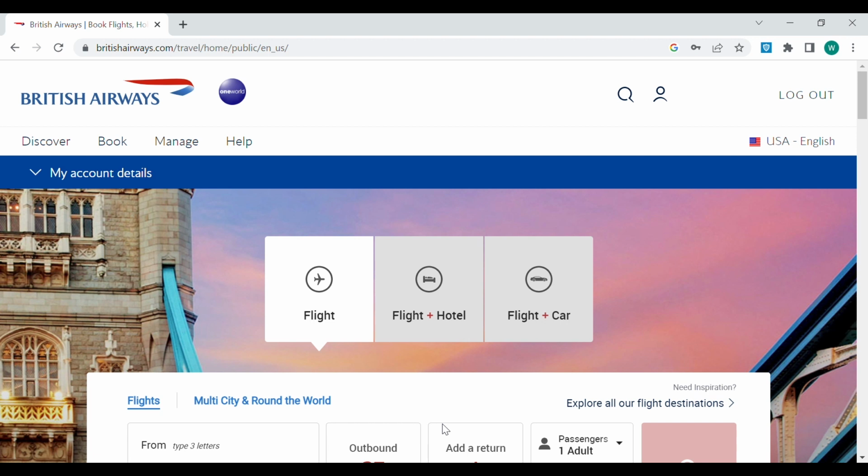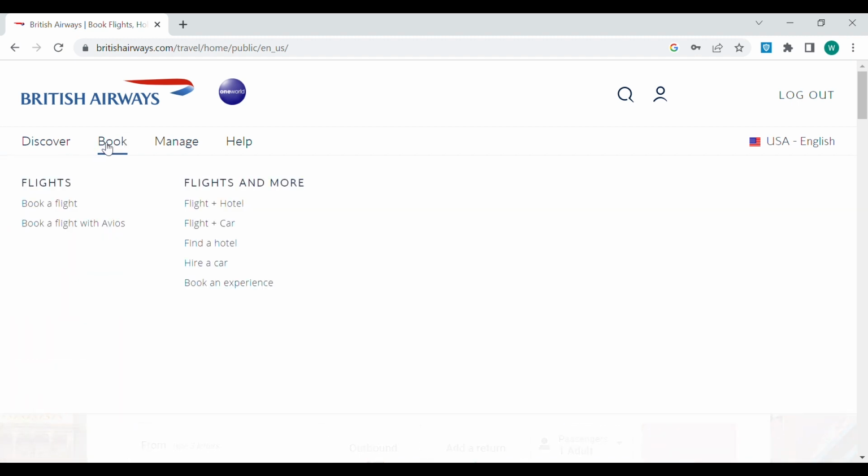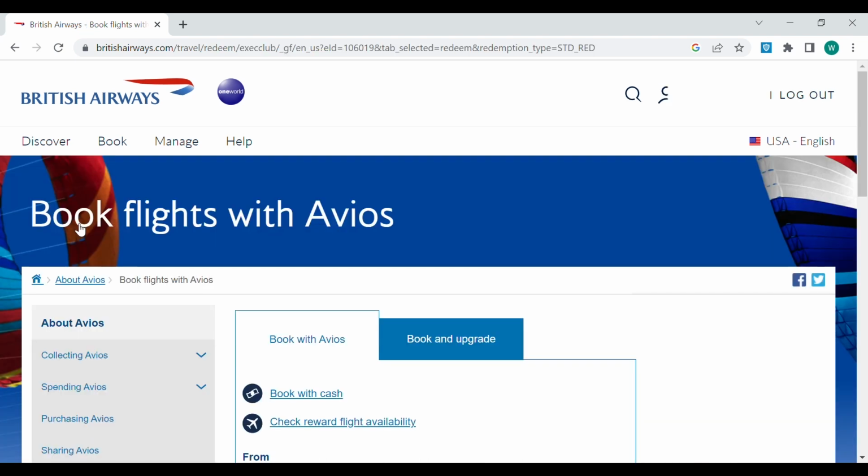When you go to the British Airways website, you need to log in in order to search. And then if you click on book on the left side here, you can see book a flight with Avios. Avios is the name of the frequent flyer program that British Airways, Aer Lingus, and Iberia participate in.